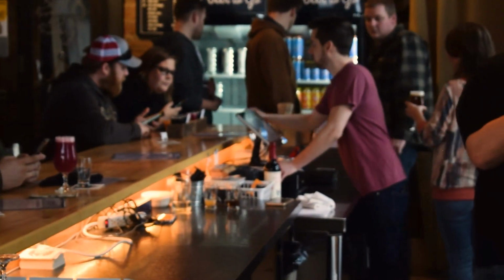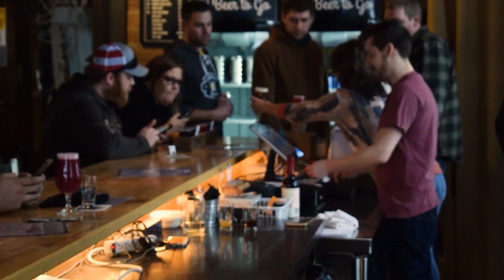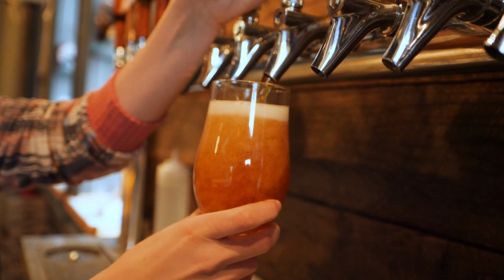I think we have one of the best staffs in Wisconsin as far as tap rooms are concerned. They're knowledgeable about beer, they care about the customer, they're willing to sit there and have a conversation with you if time allows, and just show you the Lion's Tail experience. Got a little bit for everybody.